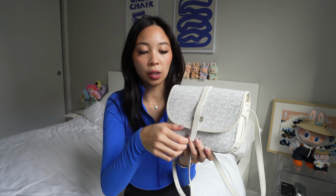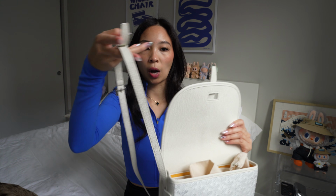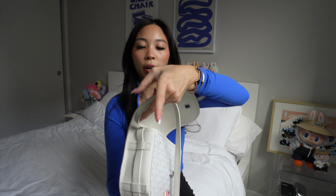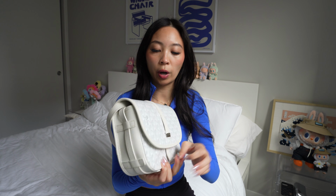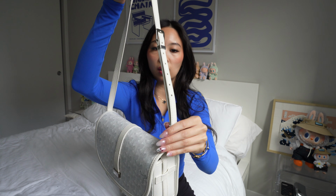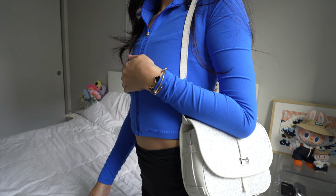You kind of pull it from here. And then what's really nice is that you can alter the straps in terms of the length. So I'll just roll it in here over, and then when I close it, it's much shorter, and you can wear it not only as a crossbody, but as a shoulder bag. And yes, this is adjustable right here as well. So you can make it longer, you can make it shorter, and it's just really cute like that.